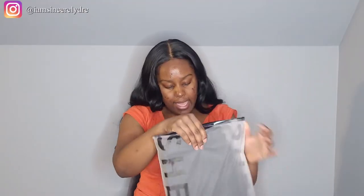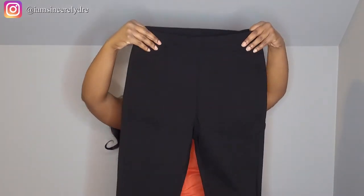The next thing I got is, it says pants in a size large. Oh yes, yes, yes. So these were some cute pants. It's kind of like professional pants, but also into that sort of business chic that I was talking about earlier. And there's no belt to it, it's just black. Are there pockets?